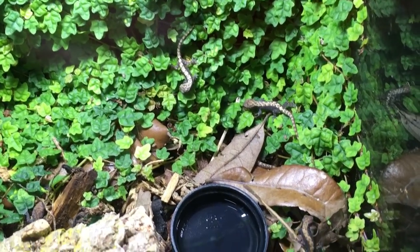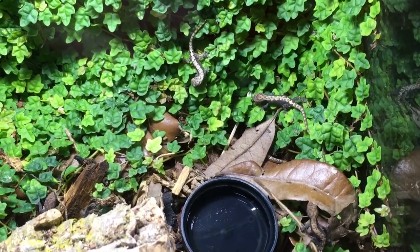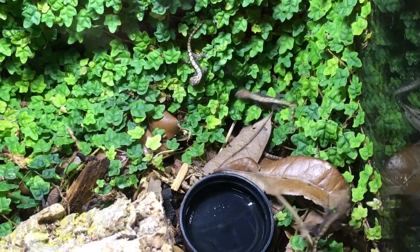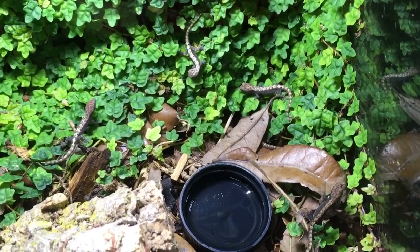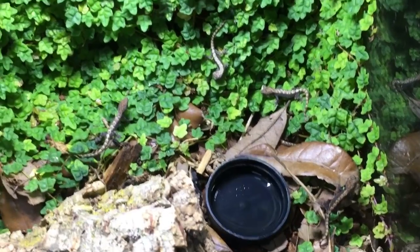Very influenced by temperature, so the warmer it is, the faster they go. But I think when they go a little bit longer, they tend to be more robust, although if they go too long, I think they come out a little dehydrated, honestly. Oh, now you can see at least four of them in the shot. That's nice.